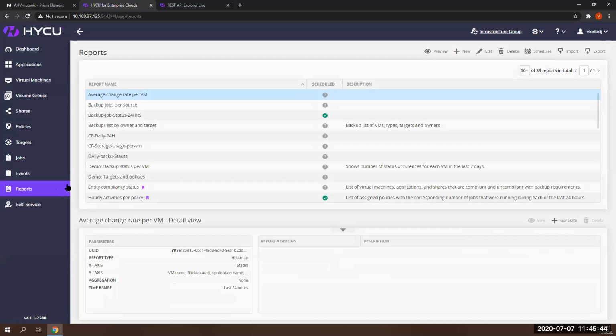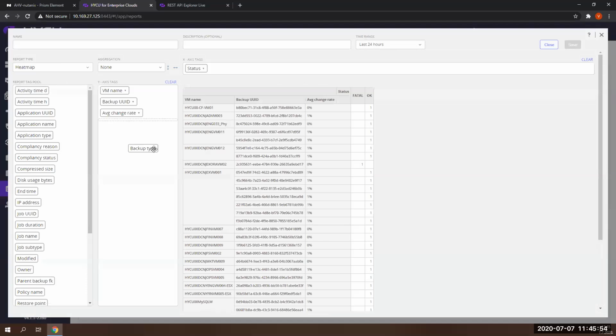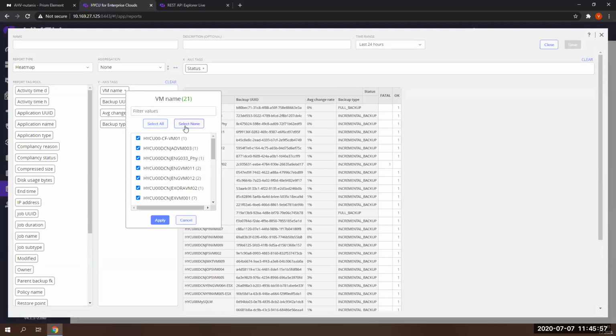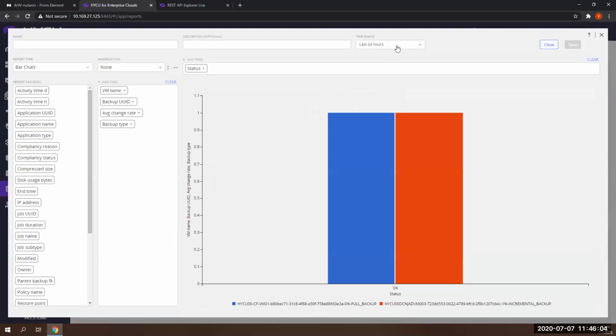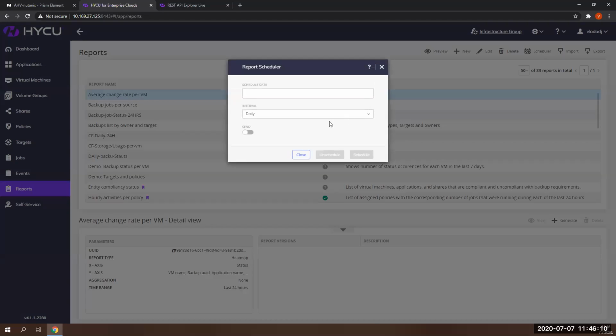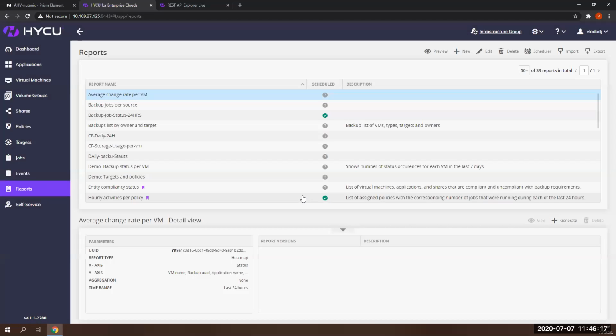For the reports, we have a powerful report builder, giving you the option not only to use predefined reports, but you can just drag and drop to create your own reports for all of the VMs, or just a couple of the VMs, choose how you want the report to look, and choose the time range. When you save it, you can even schedule it to be run daily, weekly, or monthly, and to be sent as PDF, PNG, or CSV to you by mail. So we have a lot of guys using this in their own environment.